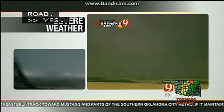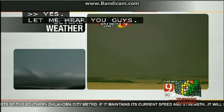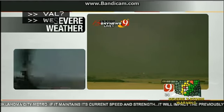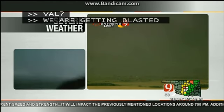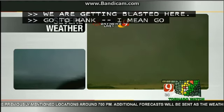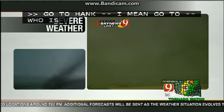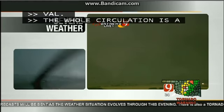We are getting blasted here. Okay. We're getting probably 80 miles per hour. Go ahead, Hank. Who's on? Val. The whole circulation is about a mile and a half around, just right above the tornado. And it's not really moving that much. It's in the field right in front of us.